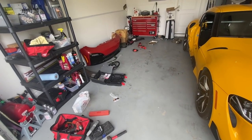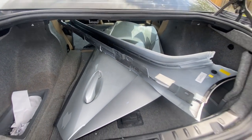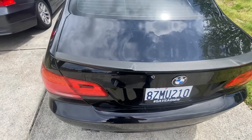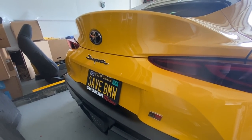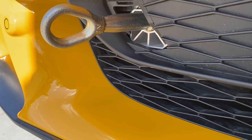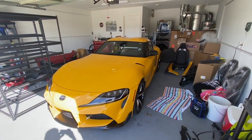And I was like, you know what? We need to focus on the Supra right now, because it is our day to get this thing down to the frame shop. So we got the Supra, all the parts loaded into the E92, and we got some plates on the Supra just so it's all gravy in the Navy with AAA. We got the tow hook on there so they don't pull it from the control arms, and I was like, all right, bro, everything is gravy in the Navy.